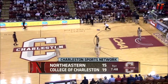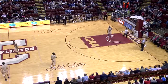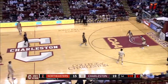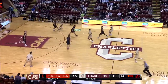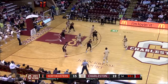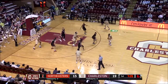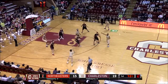So far, Danny, Charleston shooting 41% from the floor. Northeastern shooting 36%. Huskies 5 for 14 from the floor. Charleston 7 for 17. Joe Cheely with 7 points leading the way for Charleston. Alex Murphy leading the way for Northeastern with 6. So Cougar basketball and the lead. Charleston still working against that zone. It's Riller, Cheely, Evan Bailey, Brantley, and Nick Harris on the floor for Earl Grant.